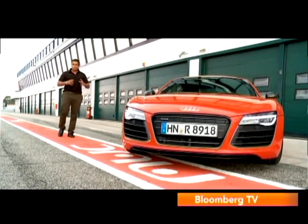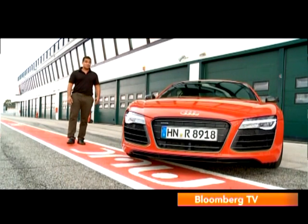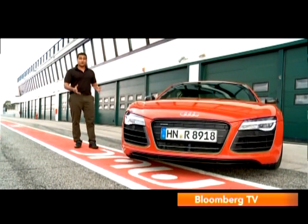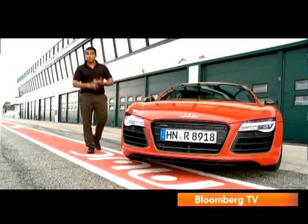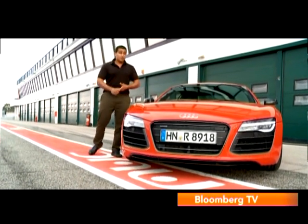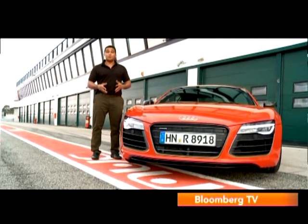You really have to tiptoe around corners, especially in the slippery conditions that we had today. But with the power of four-wheel drive, you do feel quite secure chucking it into a corner. And with the dual clutch gearbox, you have more performance and more convenience on tap. When the R8 V10 turns up in India early next year, I'm sure the keen supercar buyer will appreciate the convenience and the new look of the R8.